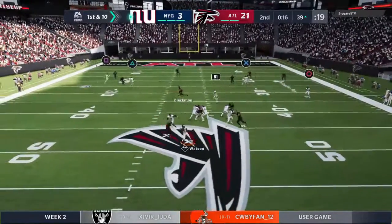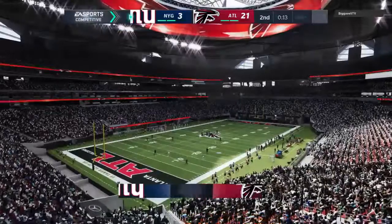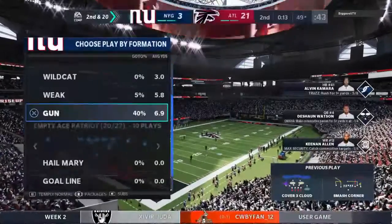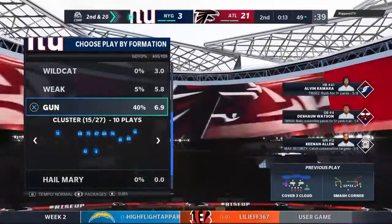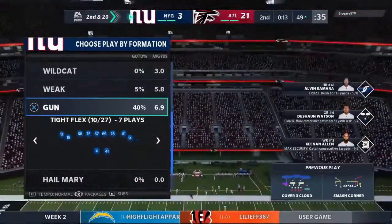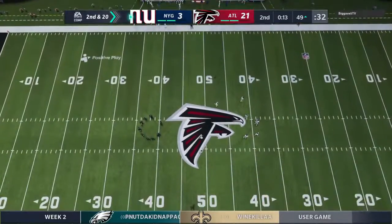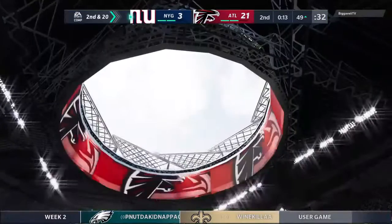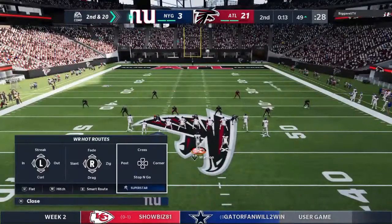Out of the gun, Watson. Pressure brought in, and the Falcons get there for the sack. The Giants are going to go ahead and use the first of their timeouts as they'll stop it with 13 seconds to play in half number 1. Sacks, a growing theme in this first half. This is 2nd and long.